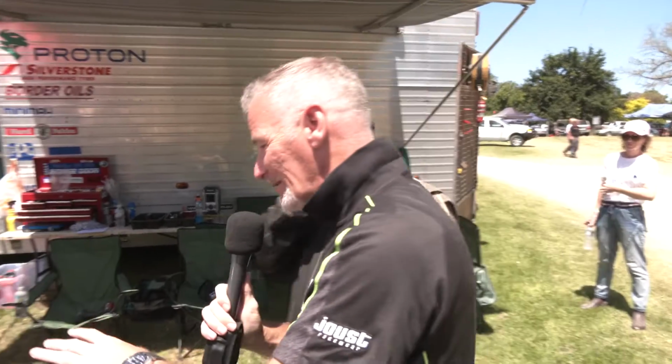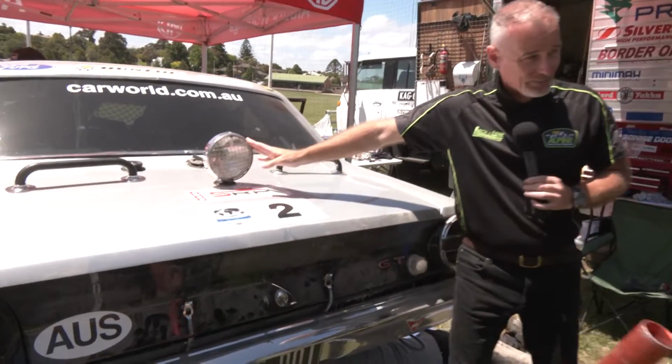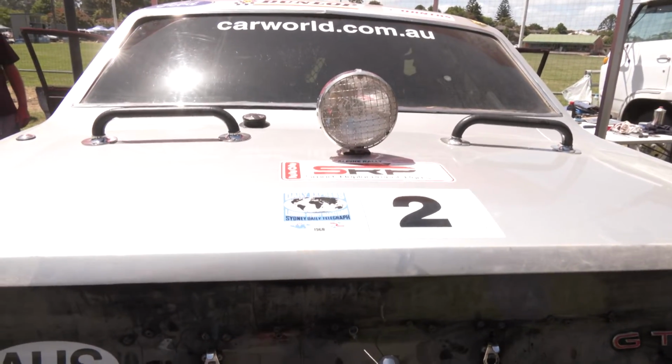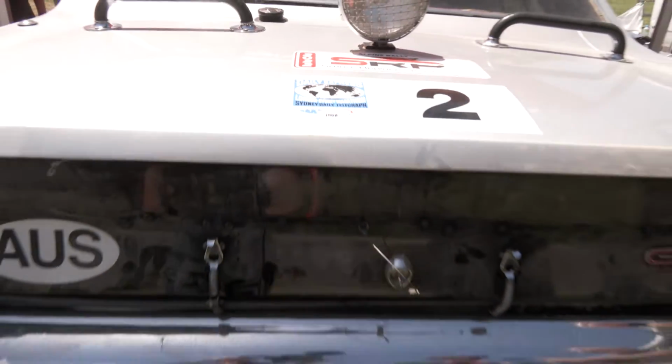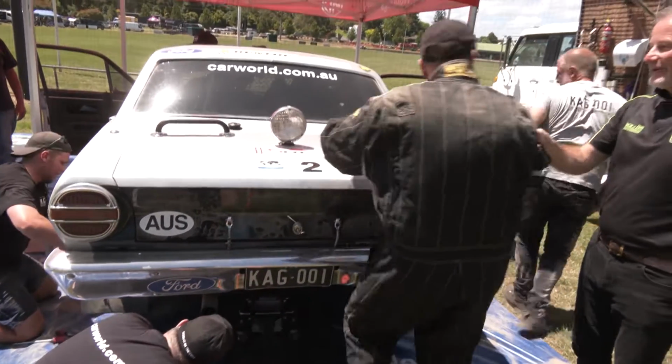But let's have a wee look at this car. As we came past, I saw these handles and thought, what's that all about? I saw the light at the back and thought, what's that all about? But this is all original. What would they originally have been there for? So originally there was a running board on the back. In the marathon, if they got bogged, they'd jump off, push it, and then jump on it and hang on.